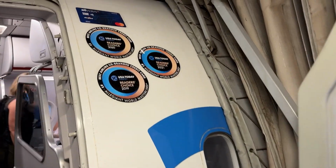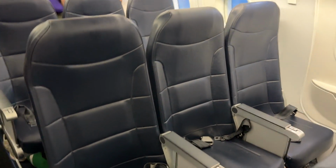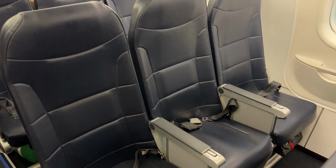Allegiant's onboard product earns a total score of 3 out of 5 points. While these are the same seats as Frontier, it feels like there's more padding.